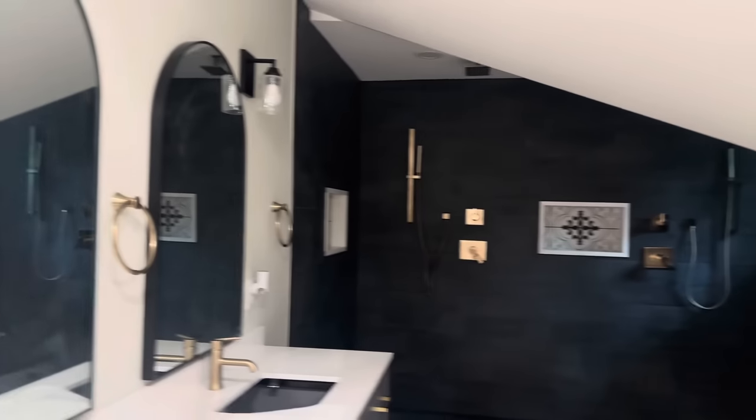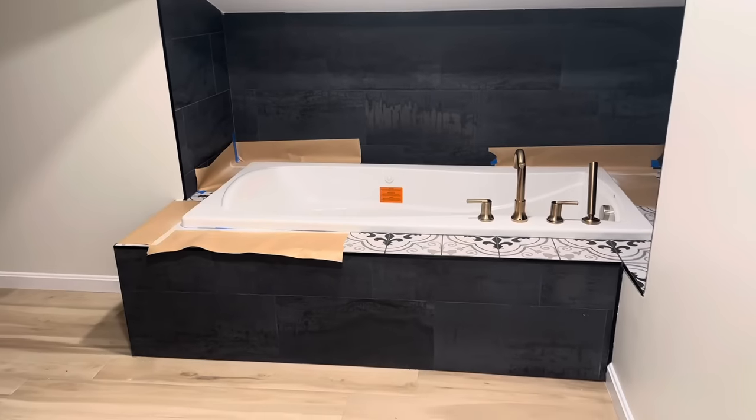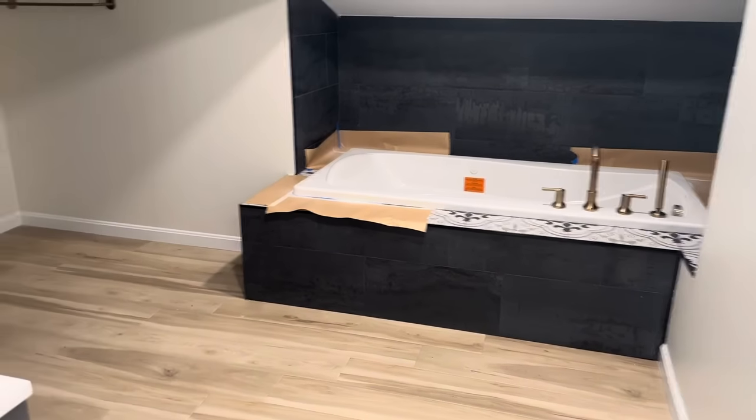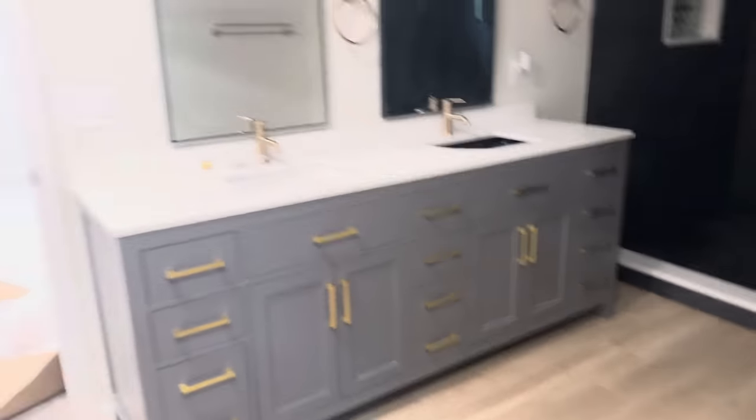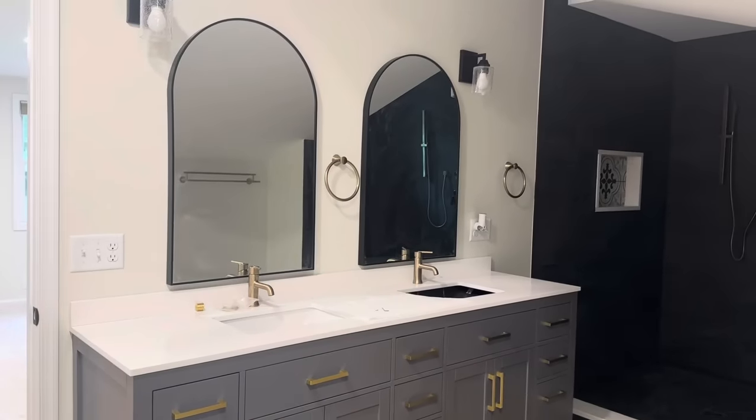And last but not least, our bathroom. This is me and Joe's bathroom. We've got our nice little bath over here, little soaking tub. And then we've got, let's see, the vanity over here, his and hers.